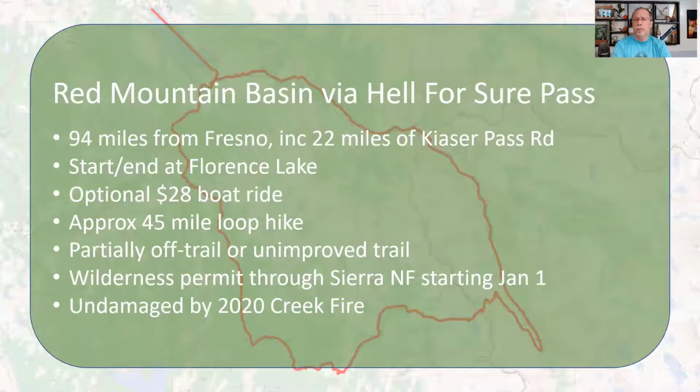I have a feeling that we'll be seeing some snows and some rains up there pretty soon. So that's the primer on this one. If that's all you wanted to know about the trip, you've got it right there in the first couple minutes of it.